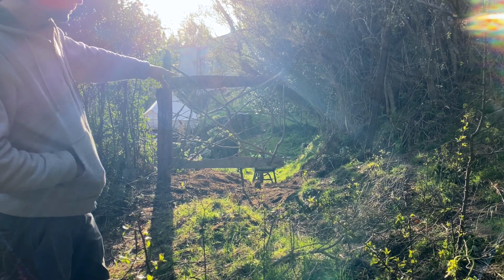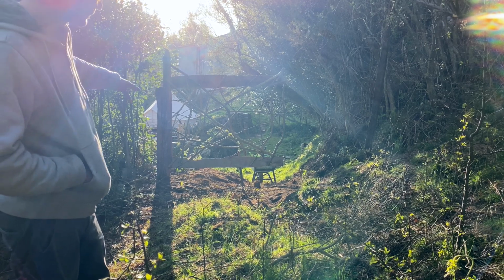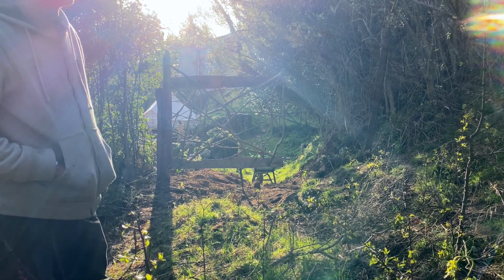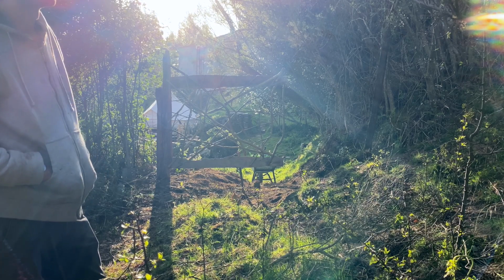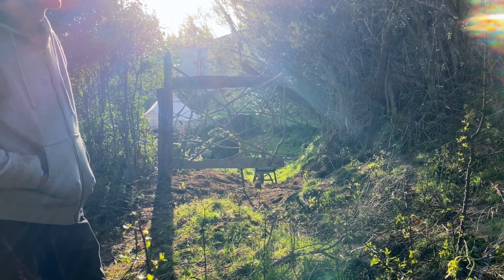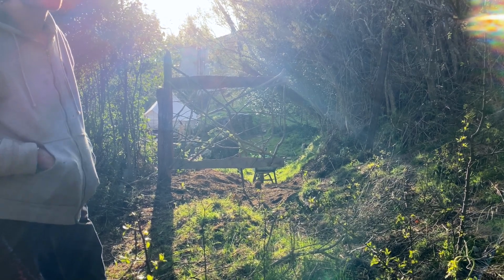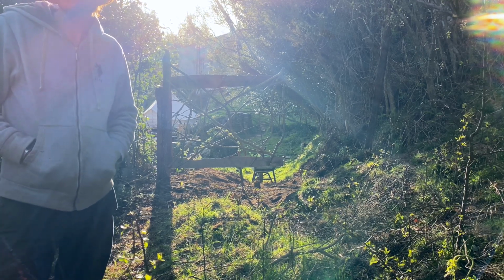Ideally, at some point, I would like to clean this whole path here so that I can drive in with the car if I need to, which probably I will have to do, because I will probably need access to bring in some trees and plants that otherwise will be a lot of effort to bring.